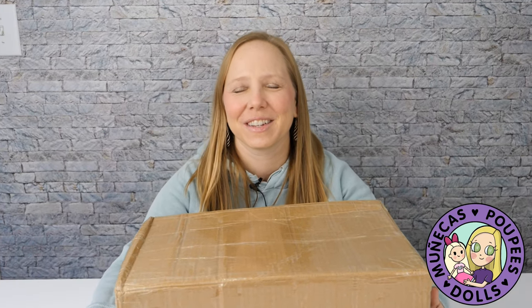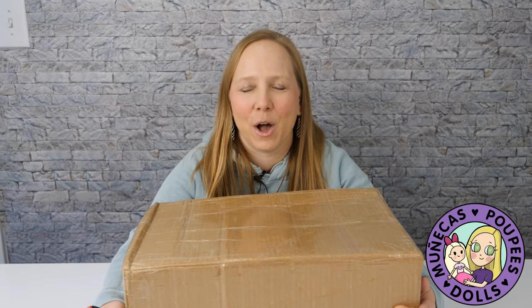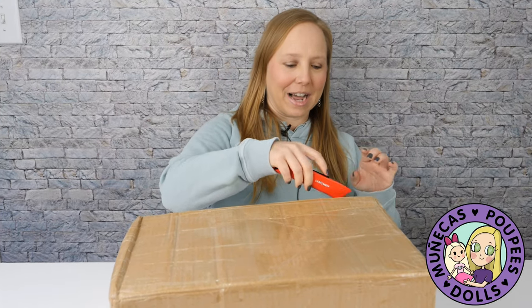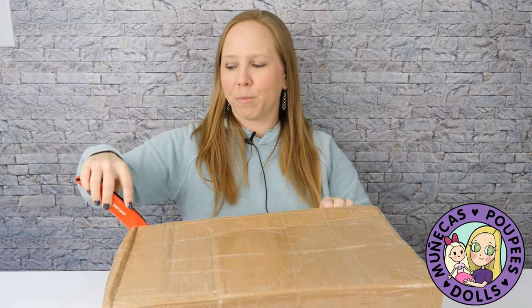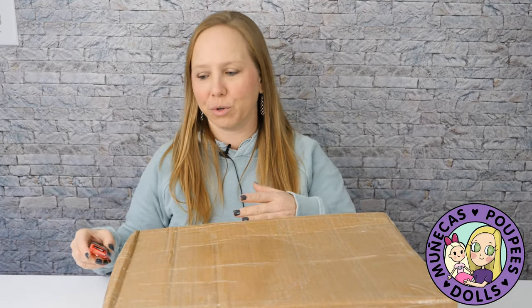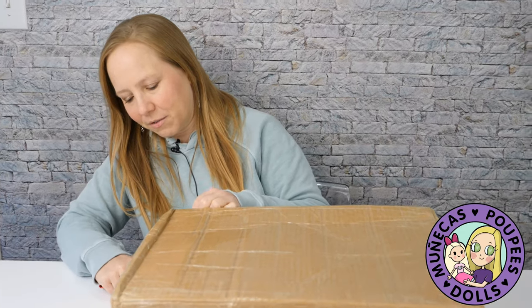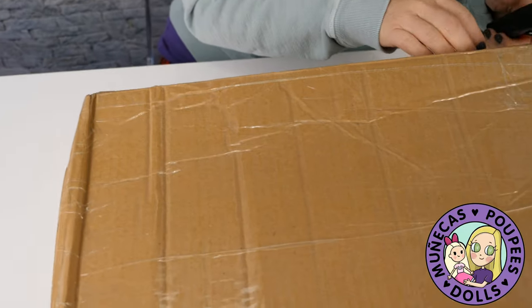Today I am unboxing a Lavande Poupées wooden doll, and I am so excited for this. This is the first doll that I have ordered from her. She is one of my all-time favorite artists. This is the first doll I've ordered from her that I did not ask her to do a surprise. Typically, the last three dolls that I've gotten from her, I asked her to surprise me. And this one, I did not ask for a surprise.